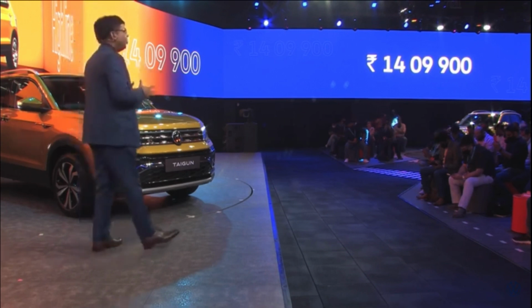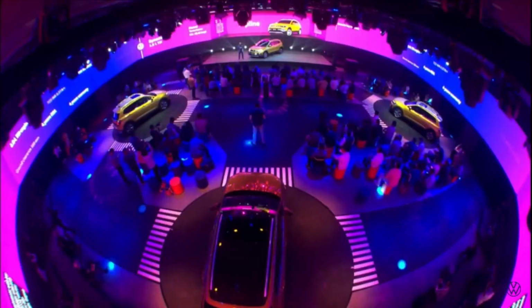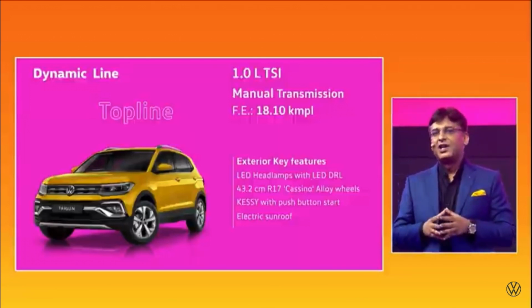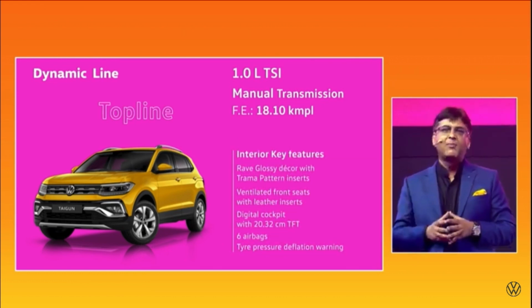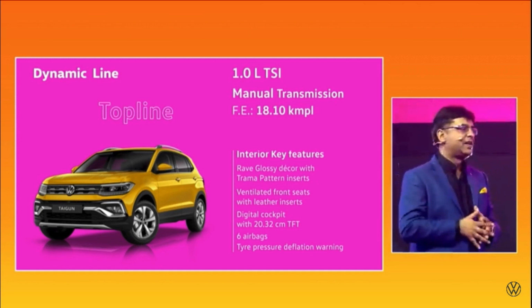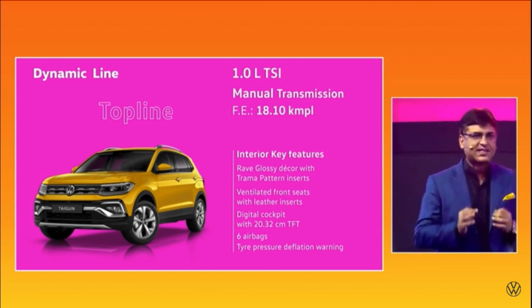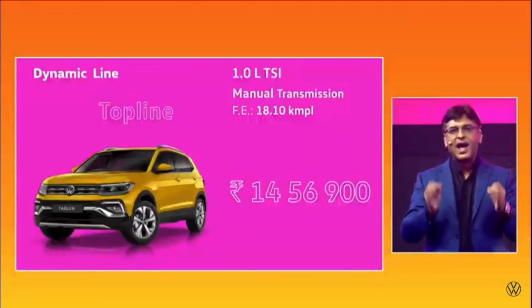And as I said before, the new fully loaded top line will be offered in both 6-speed manual and 6-speed automatic with key features such as LED headlamps, R17 alloy wheels, Kessi, electric sunroof, and interior features like ventilated front seats, 6 airbags, largest in segment digital cockpit. And the starting price of the manual variant is 14.56 lakhs. And as I said before, with a little bit of investment, upgrade to an automatic with a top line automatic version, which starts at 15.9 lakhs.